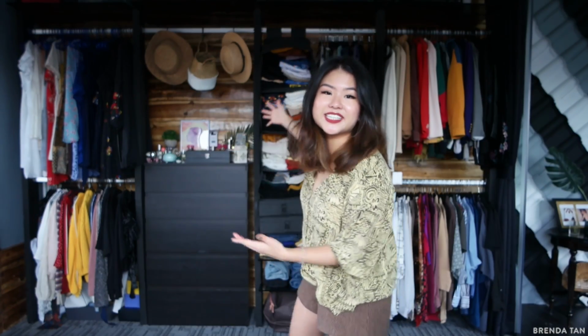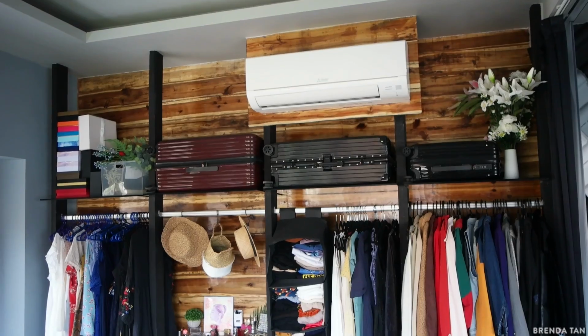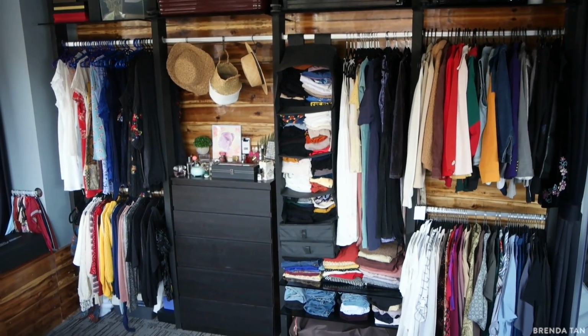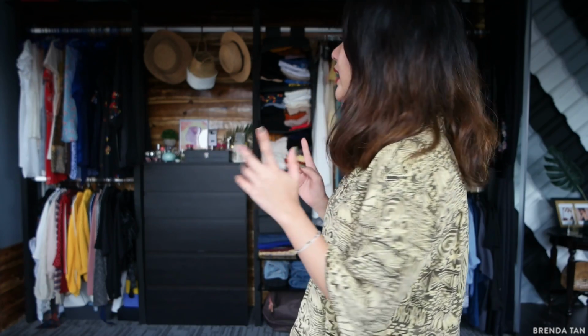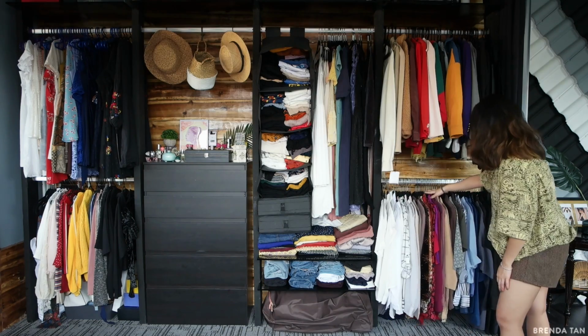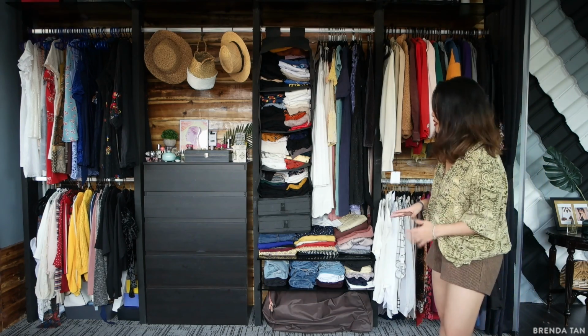So this is my open closet. It's very nice. When I first saw it, I was actually a little bit nervous because I was like, crap, is it gonna be too humid and are my clothes gonna be affected? As long as you put it in a color scheme kind of thing, it doesn't look too messy. These are jackets slash lighter coats. These are blouses. It's a mix of vintage and contemporary.